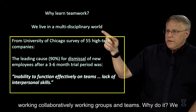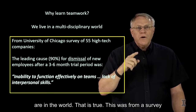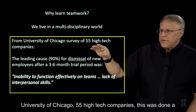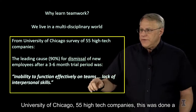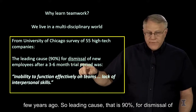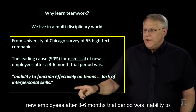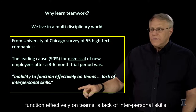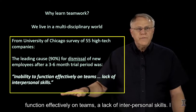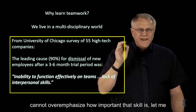Why do it? We live in a multidisciplinary world. It doesn't matter where you are in the world, that is true. This was from a survey, University of Chicago, 55 high-tech companies, done a few years ago. The leading cause, 90%, for dismissal of new employees after a 3 to 6 month trial period was inability to function effectively on teams, a lack of interpersonal skills. I cannot overemphasize how important that skill is.